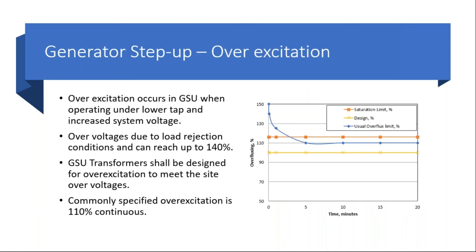GSU has a special requirement in terms of overexcitation. So what is this overexcitation? In the power system, we have something called load rejection. And when load rejection happens, the generating stations will see suddenly there is a loss of load, and your overvoltage can increase up to 140%. This may not be a long time, but this is actually a power frequency overvoltage, so it puts a lot of stress and increased flux in the core.